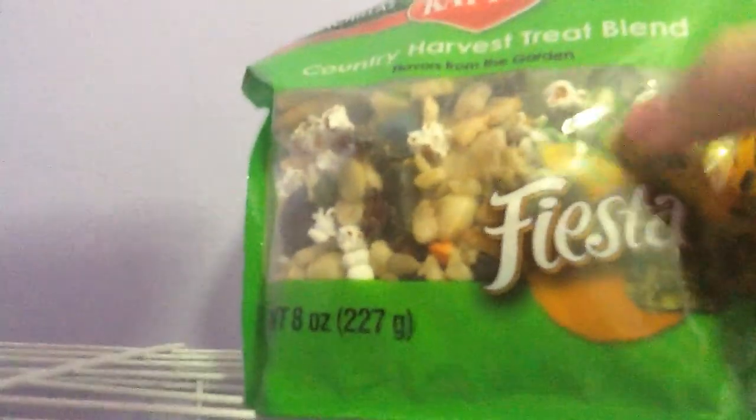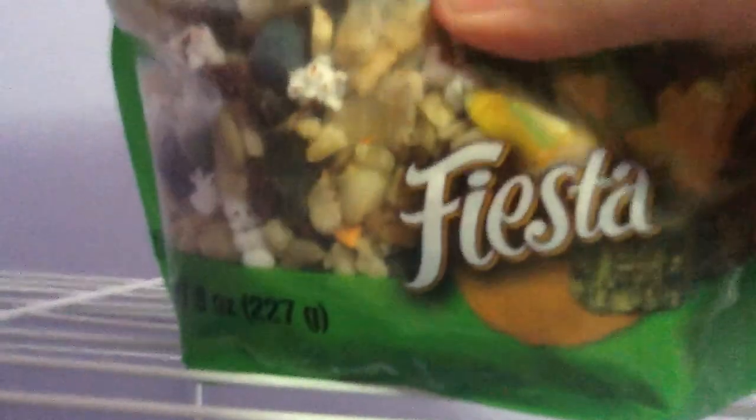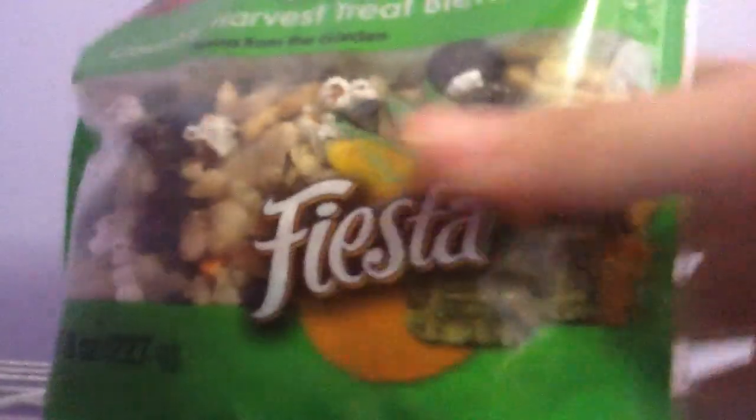This is highly recommendable. There was other food, but my mom and I decided to get this food. And I thought it was a good choice. My mom chose it, but I thought it was fine, so I got it for her.